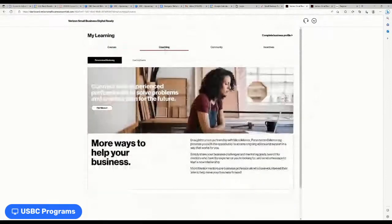As we move over to the coaching space, you can find a mentor to help work with you and coach you through Verizon. They're in partnership with Micro Mentors, so there is some personalized attention that you can receive as part of this. This in and of itself, as a free resource, is invaluable and definitely something that you want to connect with. So that's what you can do from a personalized perspective.